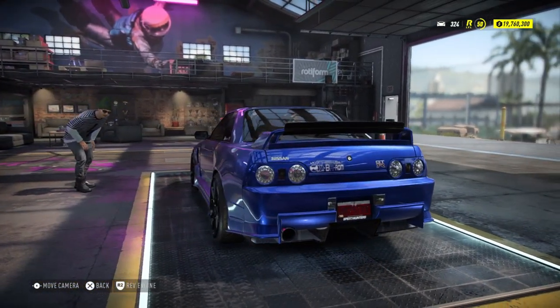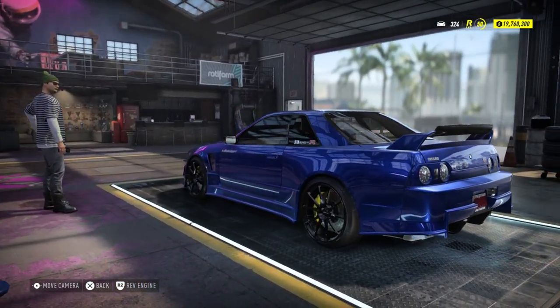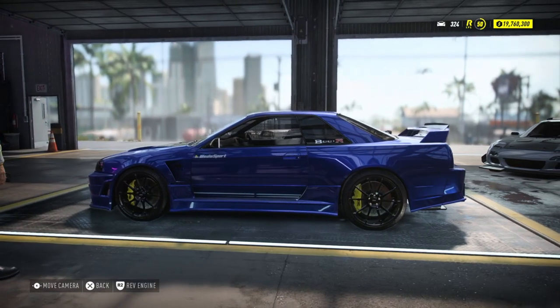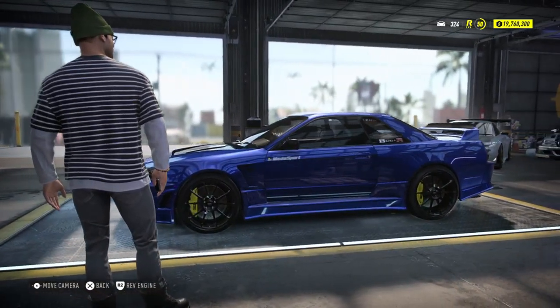With the R34 conversion in the front of the R32 GT-R body, the front conversion with the R34 Skyline in the front, it was fantastic to look at.